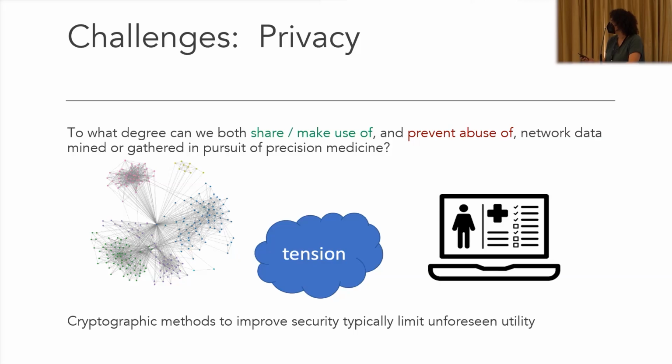The other question that I have to bring up, even though I really wish I didn't, is that of consent, and who is giving consent for what use of their data and what is being done with it.